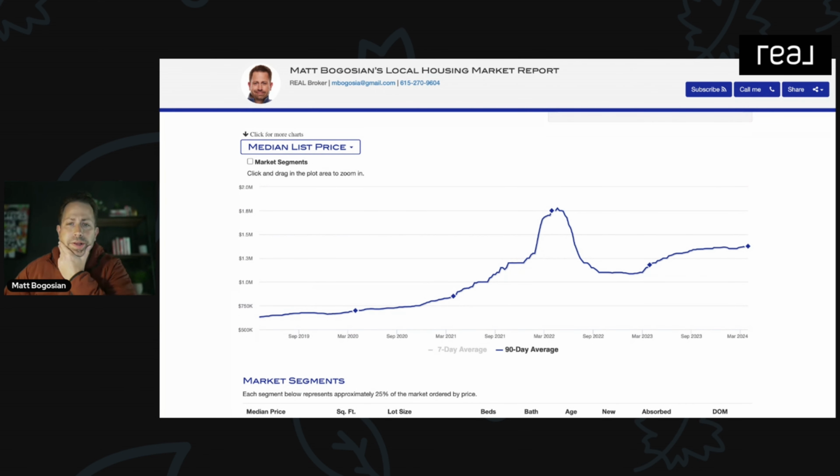And it's really interesting. This report goes back to 2019. Look at the jump in the median list price where we peaked in 2022. It came back down and it's really smoothed out. And as you can see, it's kind of trickling up. That's important for you guys because if you're looking to buy a home here, this is what active listings are priced at now. So it's good for you to see that.